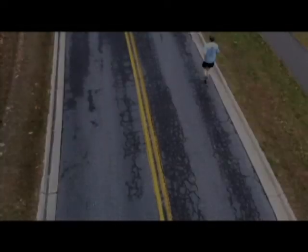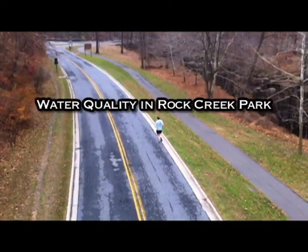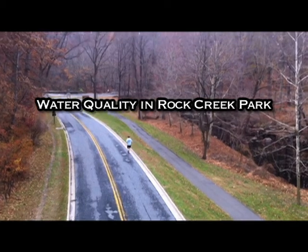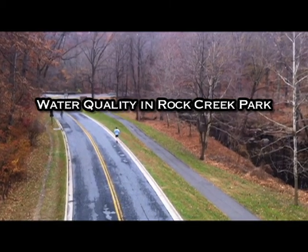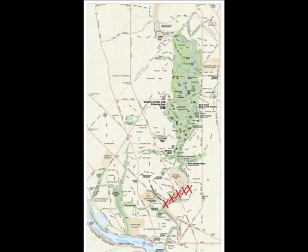Why is this the case? Why is one of the national parks in our very own DC so polluted? Rock Creek Park is filled with sites such as this, discharge points and pipes that release wastewater during combined sewer overflow in a major storm. This graphic shows the location of all 30 points within the park's boundaries.